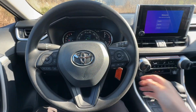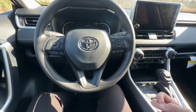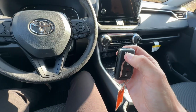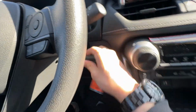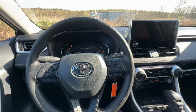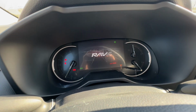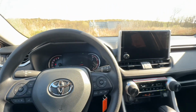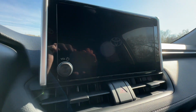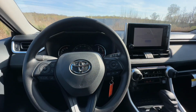Let's do a quick startup just to see what it looks like. Turn key. I know a lot of you prefer the turn key. There she is.